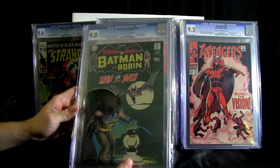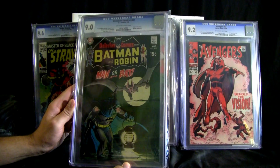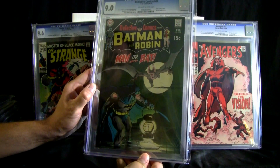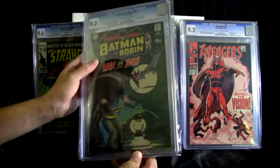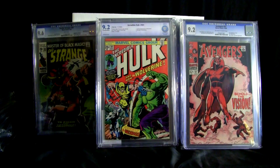All right. Detective Comics number 402. Neal Adams cover and art. One of my favorite covers of all time. Got the Man-Bat. Nice dark cover. But yeah, very, very cool. I love all those old Detective Comics and Batman comics. Anything with Neal Adams art. Oh my gosh, just love that whole series there.